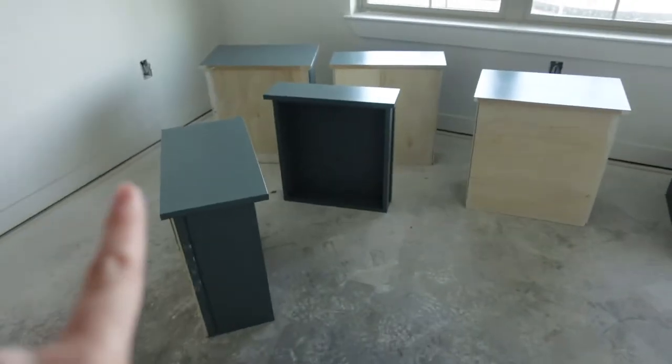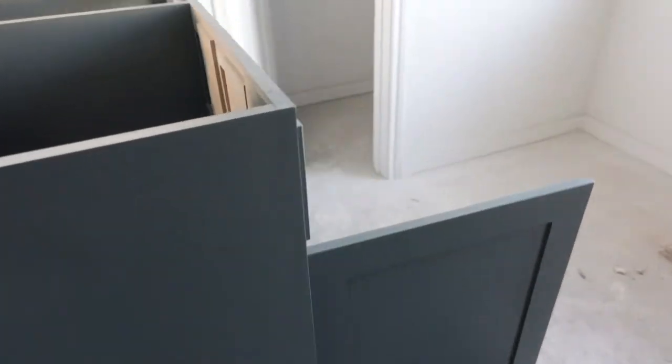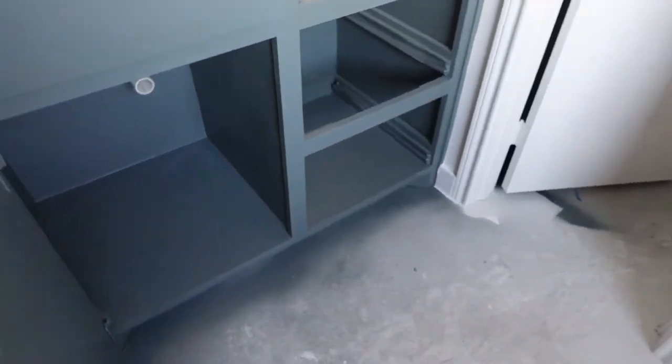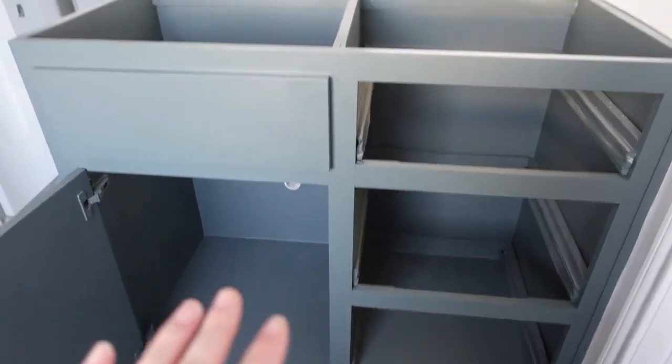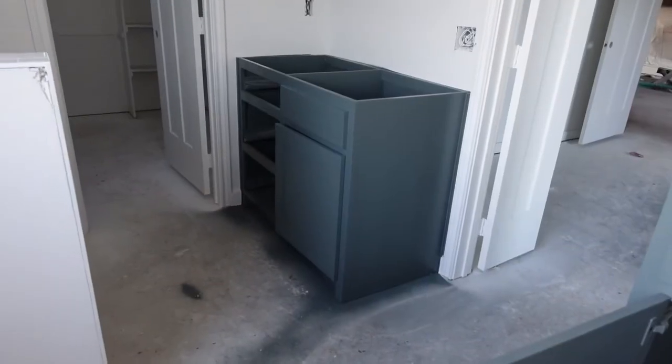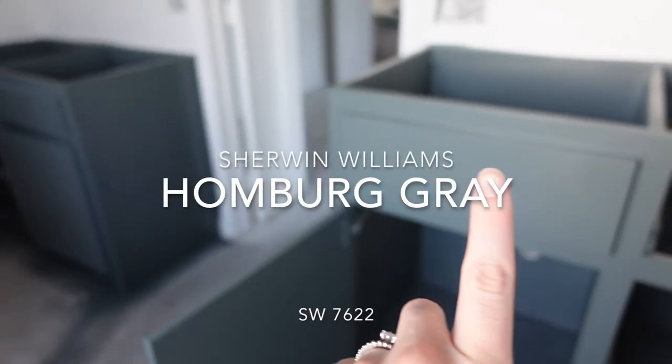Let me take you in here to the bathroom. So here's a little sneak peek of the bathroom. Look at this. So we did green. It's hard to tell on camera, but we did green cabinets here in our master bath. I can link the color right here for you guys.